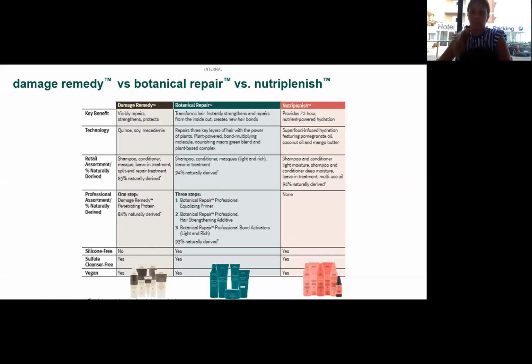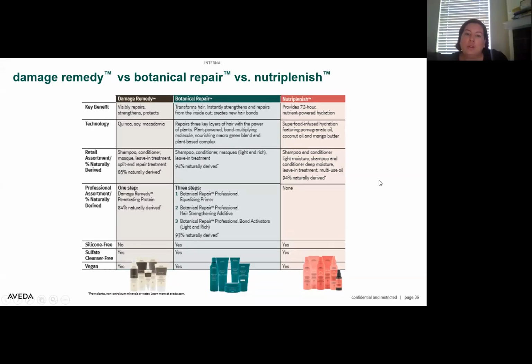You're not going to see remedy go away anytime soon, but I do want you guys to get comfortable talking about how damage remedy is very much a cosmetic outside structural improvement system, whereas botanical repair is internal cortex strength, from within to without. That's really where this lies. We'll be working with you on how to address who gets what and who would benefit most from what, especially in terms of how to layer in NutriPlenish and that conversation between damage versus dehydration.